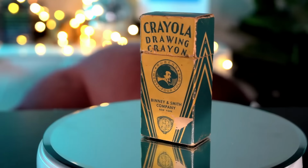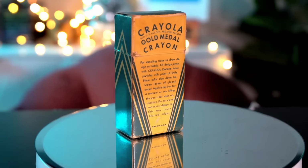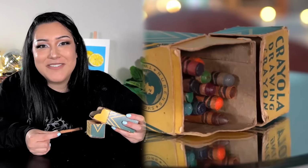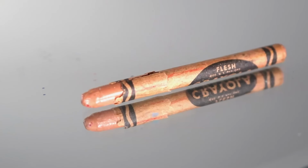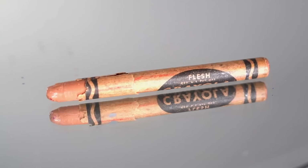All right, the very first banned art supply comes from this 80-year-old box of Crayola crayons, which is in incredible condition, by the way. Upon opening it, maybe on second thought, they're not in the best shape. The reason I had to buy a Crayola box that's almost 80 years old is because of this color right here. This is the Crayola color flesh.